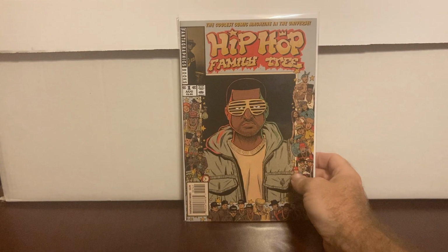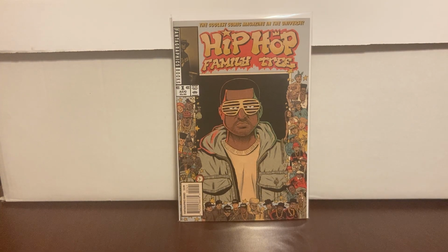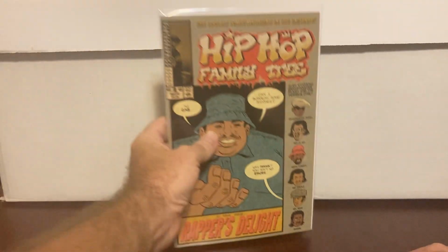So this one, Hip Hop Family Tree number 1. It's the Kanye cover. I haven't seen any recent sales on this one, but people are asking, you know, $50 plus for it, but no one's buying. I thought it was cool. It was $1. So that's definitely a very good deal. And yeah, so I got that one.